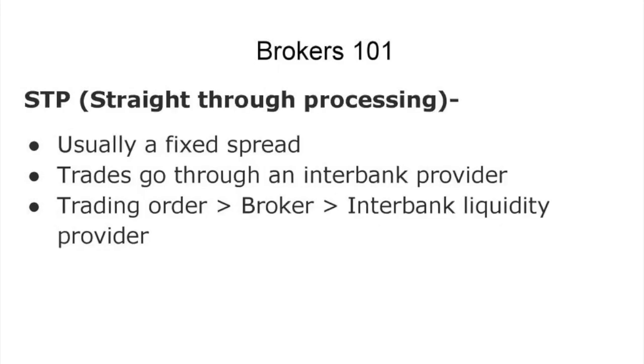Straight through processing is usually a fixed spread. DD is different, it could have a 5 pip or a 10 pip spread, but in this case you're always going to have a fixed spread of 3 or 7, depending on the broker. But the trades go through an interbank provider. What that means is they're not matching you one-on-one with Bob. There are a million other orders out there, and as soon as you place your trade, it goes straight through to the interbank liquidity provider.